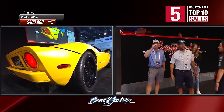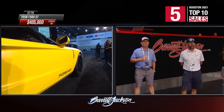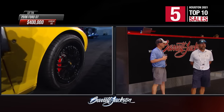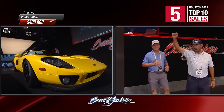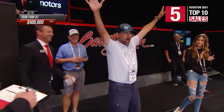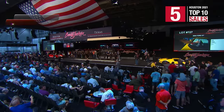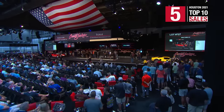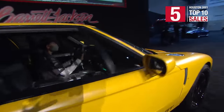Holy cow, the bid just leapt. It was less than $350,000. Somebody threw up their hand and said $400,000. And this car has been enjoyed. 8,000 miles on the clock. It's not been a garage queen. You want to throw a knockout punch? That gentleman just did it. $400,000 for a custom 2006 Ford GT Speed Yellow.